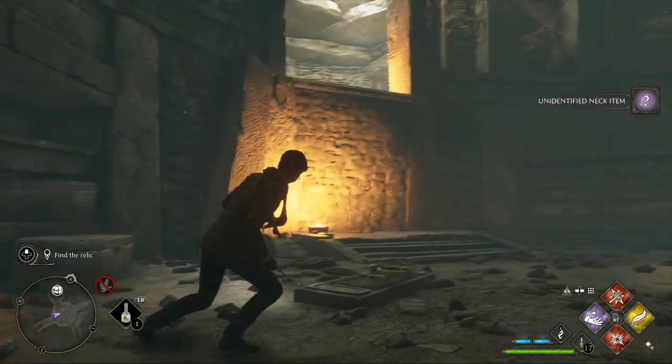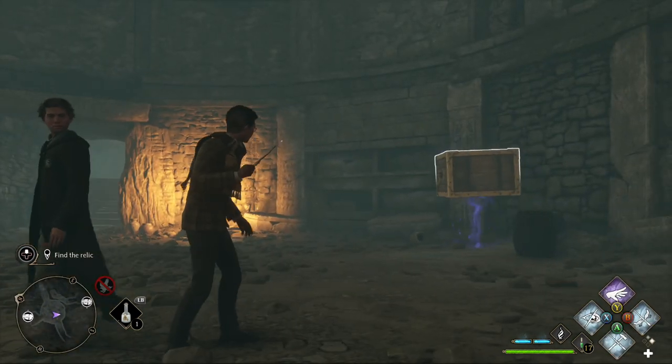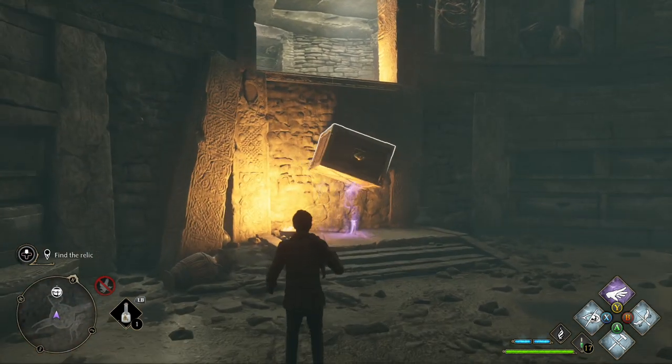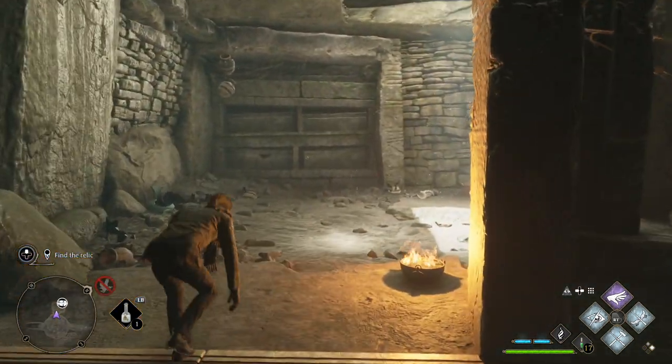So it looks like we go that way. This looks to be just for... Leviosa! Wingardium Leviosa! This room is taller than it looks. Is that high enough? Yes, it is. Okay, there we go.